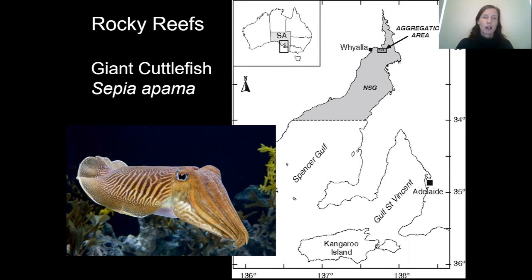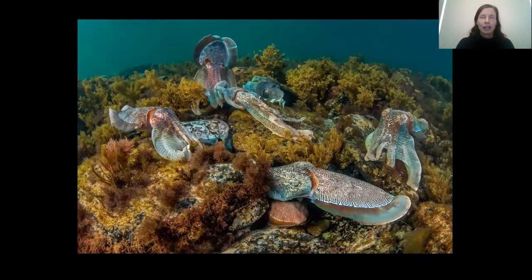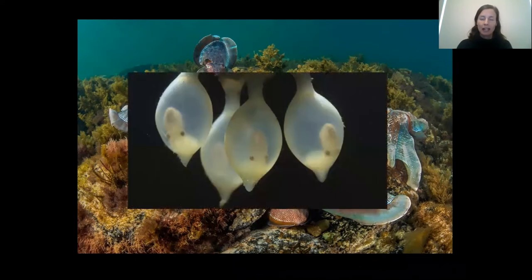And this is where this very special population of the giant cuttlefish live that we were talking about earlier. So each winter, tens of thousands of Australian giant cuttlefish aggregate on this very discrete area in northern Spencer Gulf to spawn and breed. And they have these amazing and colourful displays. They have very elaborate behaviours, and they successfully breed, and the females lay teardrop-shaped eggs underneath rocky ledges.